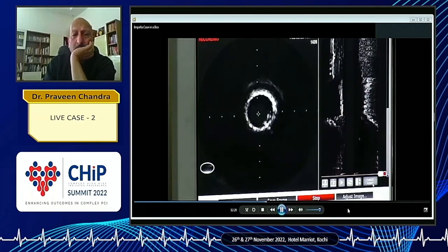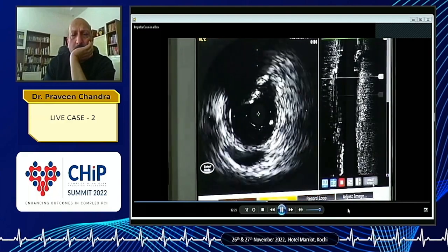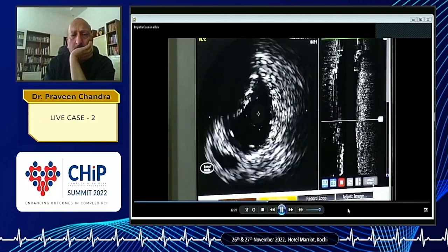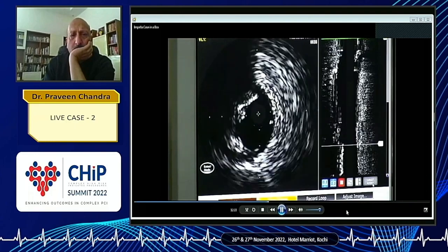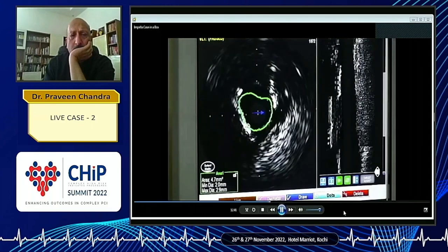It is quite good. So the LAD doesn't appear to be tight at the ostium, but there is a significant plaque over there and the calcium. So you can see the lumen at the ostium. It doesn't look so small. Area is still okay, 6.7. It's 4.7. So certainly this is small for a left main.